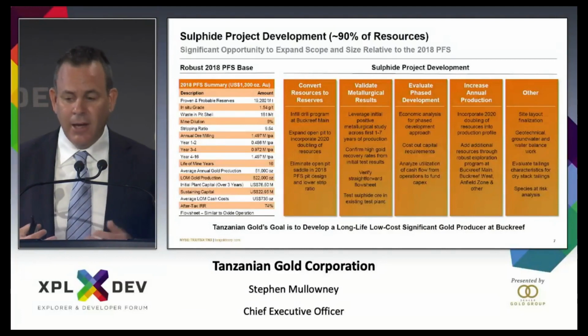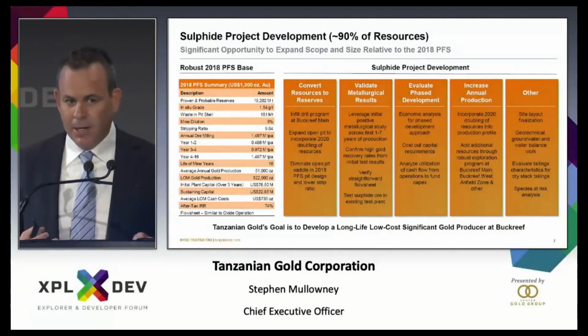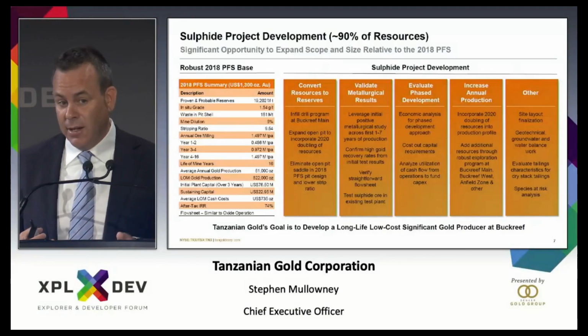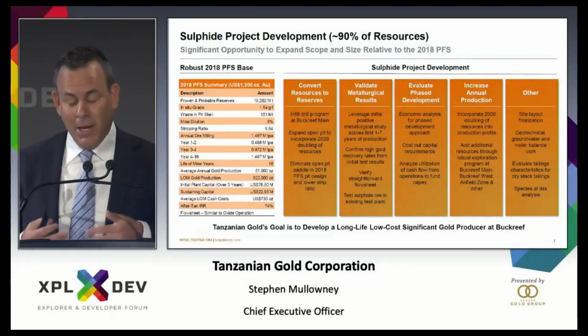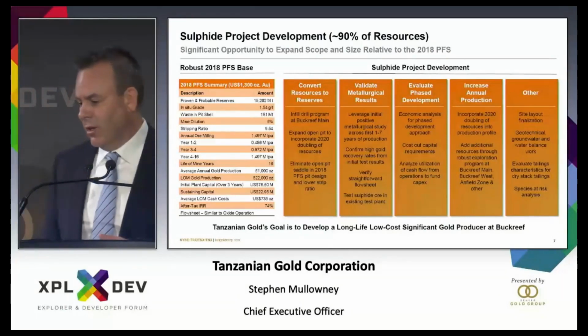Our preliminary metallurgical study was non-refractory, non-preg robbing, also non-acid generating. So that makes us look at dry stack tailings, good from an ESG perspective, and doing other things such as species at risk.